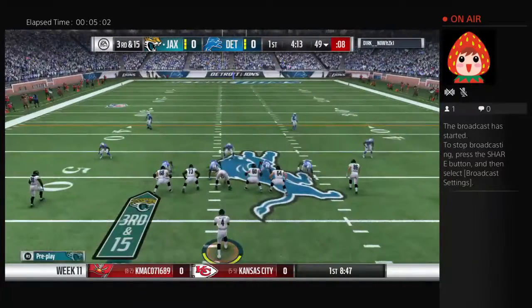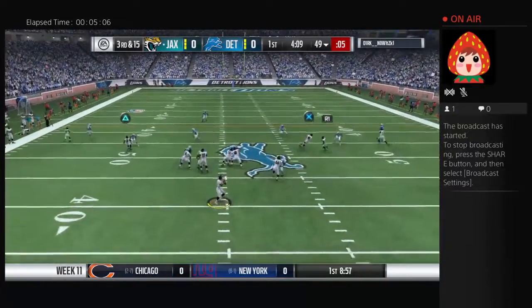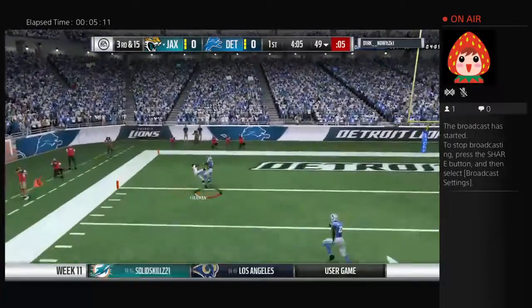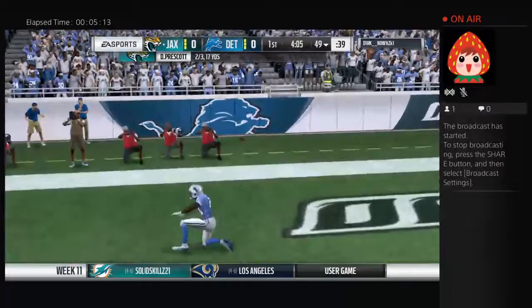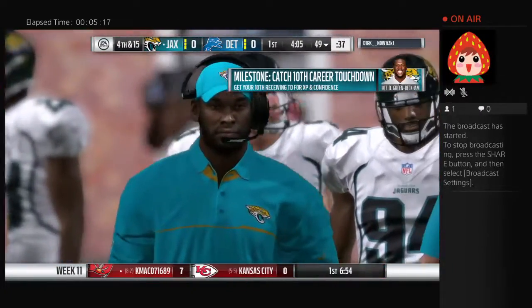A dime look defensively for the Lions on 3rd. Now a shotgun snap as they'll look to throw. He's going to loft one deep left side here. And incomplete. He can't hang on. Would have been a nice catch. Instead, it brings up a 4th down.